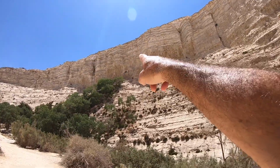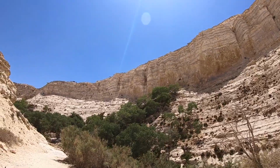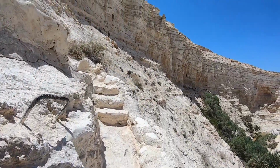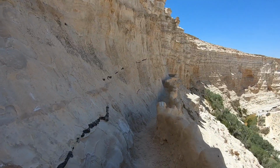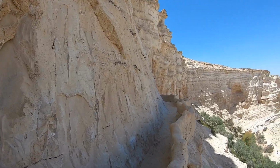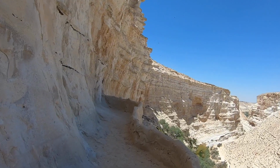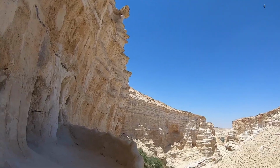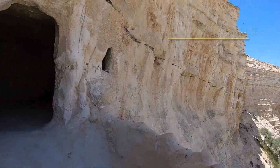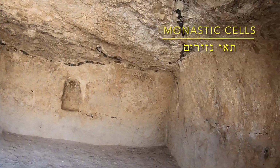These are monastic cells. See, there's a few over there, one over there. And the monks would hide in these cells. The monastic movement in the Negev and the Judean desert started in the early 4th century. And wherever there was a spring, which means that there's water and food, the monks would carve themselves monastic cells. And here is one of these monastic cells.